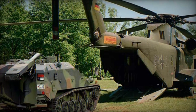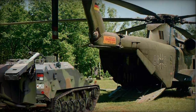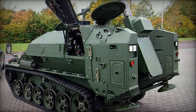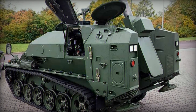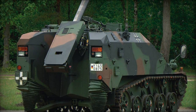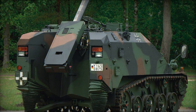The vehicle is fully airportable internally by a CH-53 helicopter. It can be also carried underslung by this helicopter. It is worth noting that CH-53G helicopters are widely used in the German Army. The Wiesel II mortar carrier can be also airlifted by military transport aircraft.